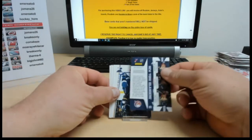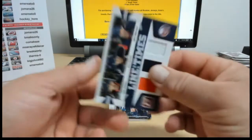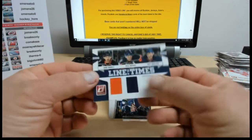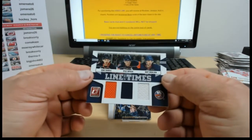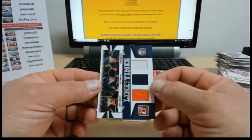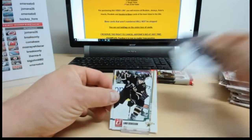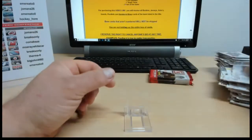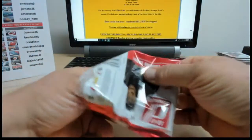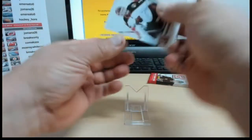Alright, here we have for the New York Islanders, Matt Moulson, Kyle Okposo, and John Tavares. A line of the times. Well, at least that's sweet. 3 different colors. Got the whole Islander color palette there. So that is 2 memorabilia cards. So we might not see any autograph pop out in these last 2 packs, as they are either or on what you're going to find. And we've found the 2 mem cards already.